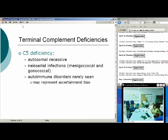So I split out C5 through C9 because there are some minor differences between them, so I'll just briefly go through them, but most of these will be the same. C5 deficiency is autosomal recessive. You'll see serial infections, such as meningococcal and gonococcal disorders.